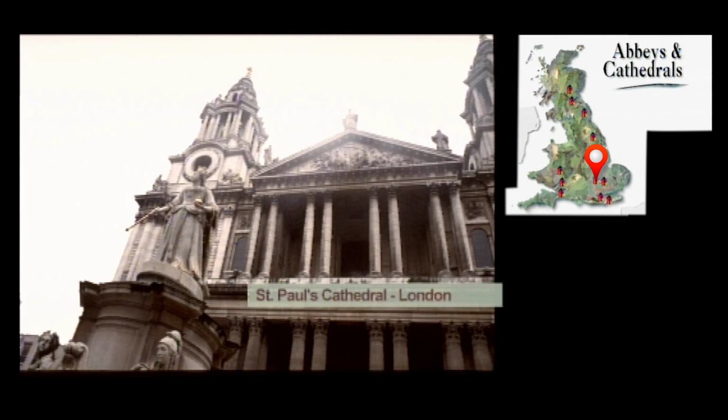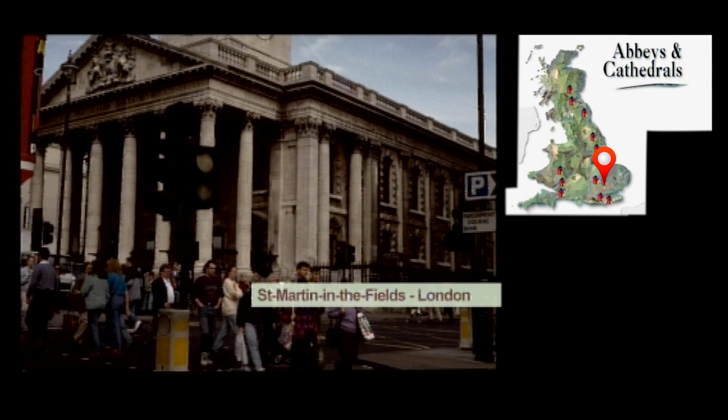St. Paul's was Christopher Wren's crowning achievement. Prince Charles and Lady Diana were married here in 1981. This church on Trafalgar Square is renowned for assisting London's down and out.